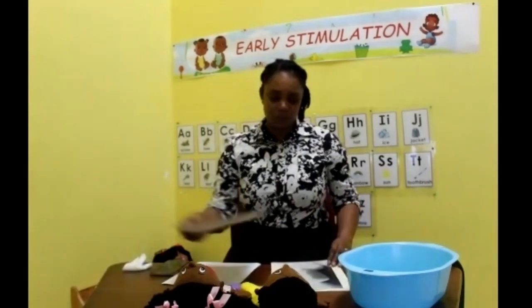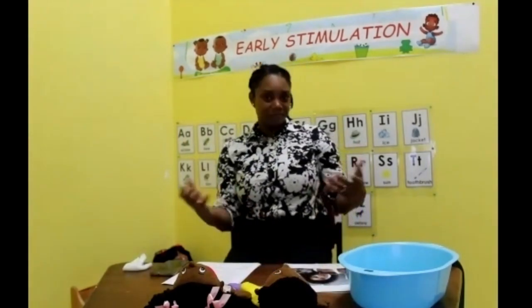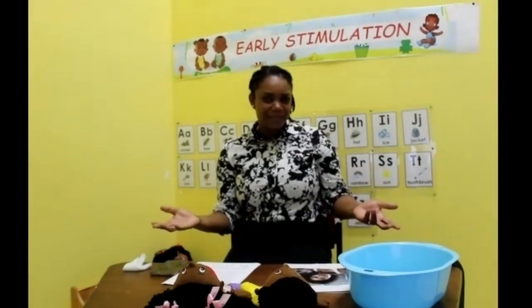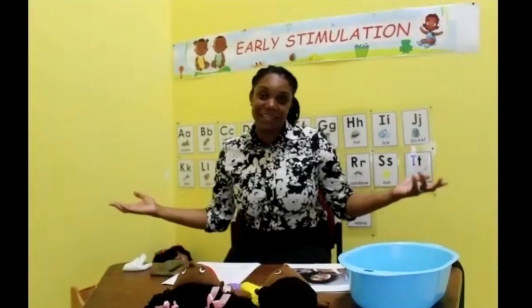Now, can we also clean our homes, take care of the things in our homes, make it nice and clean? We want to practice cleanliness. Good personal hygiene also includes taking care of our home, keeping it nice and clean so that we do not get sick, so that we're in a pleasant smelling place. We want our homes to be clean and fresh, so we clean our homes as well.